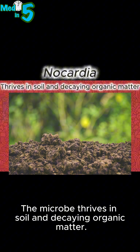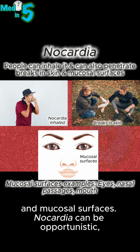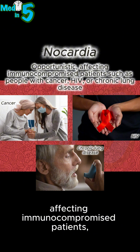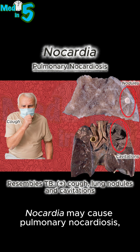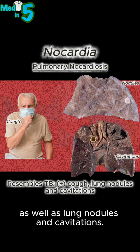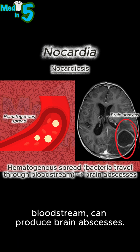The microbe thrives in soil and decaying organic matter. People can inhale it, and it can also penetrate breaks in the skin and mucosal surfaces. Nocardia can be opportunistic, affecting immunocompromised patients, such as people with cancer, HIV, or chronic lung disease. In these groups, Nocardia may cause pulmonary nocardiosis, which resembles tuberculosis, presenting with cough, as well as lung nodules and cavitations. Hematogenous spread, when bacteria travel through the bloodstream, can produce brain abscesses.